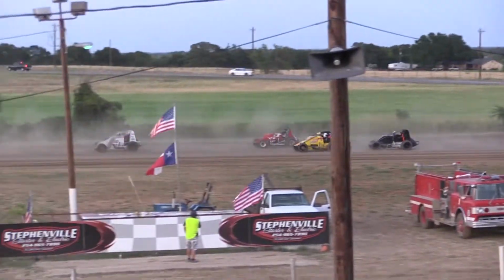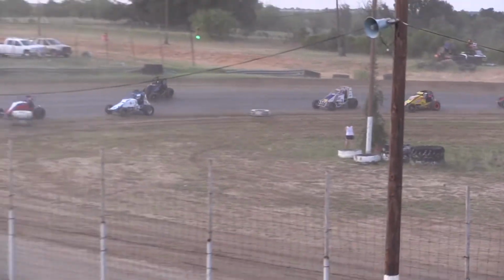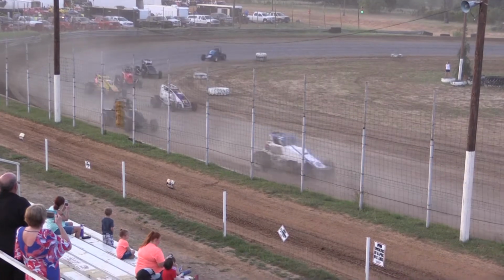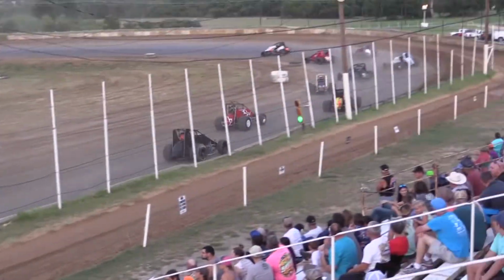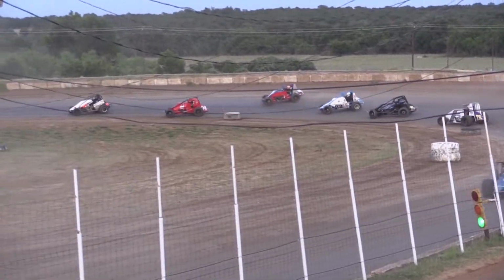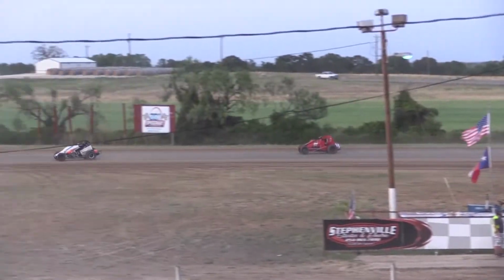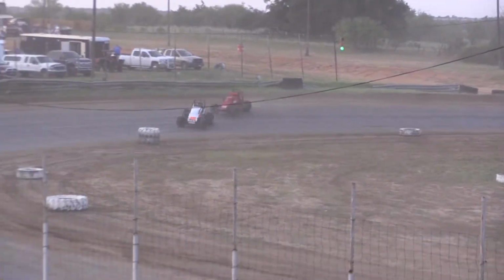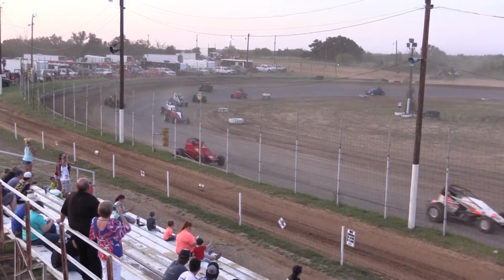Coming right out of a 3-way battle for first, we're going into 3. Out of 4, it's going to be the number 44 of Jason Howell, your leader, pulled up by the 04 Kyle Jones. Back straight away, we are all evenly spaced out right now. Kyle Jones trying to get up in the high side to make a pass on the outside. Howell holds him off.